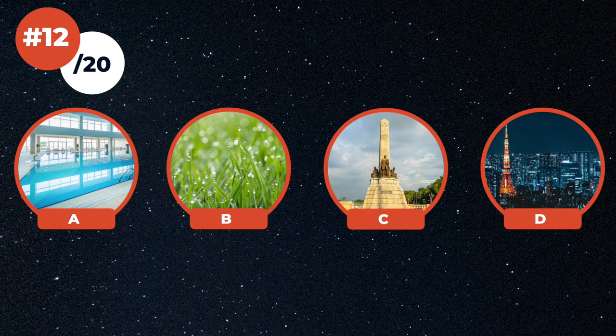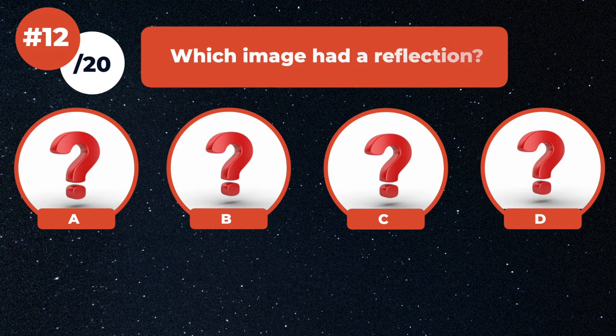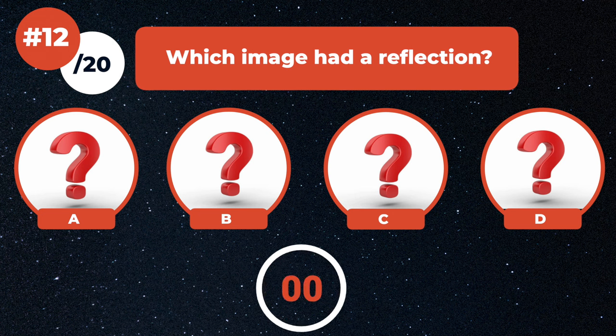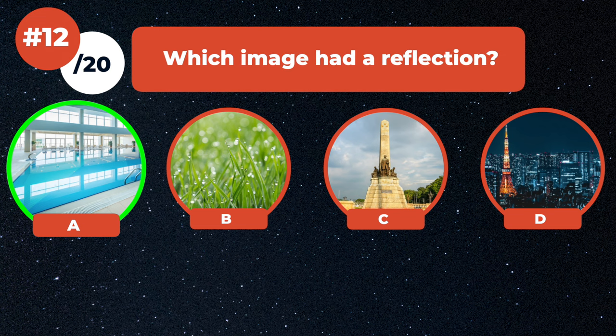An indoor swimming pool, a detailed close-up of grass with dewdrops, a city park with sculptures, a night scene of a lit-up skyscraper. Which image had a reflection hidden inside? The answer is A, the indoor swimming pool. It's the still waters that mirror the world above.